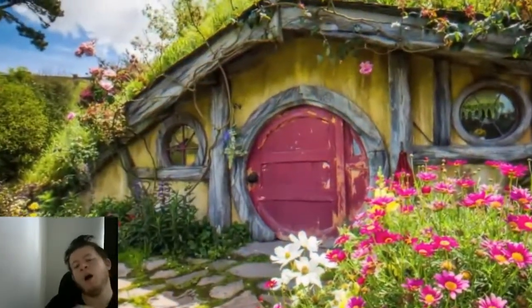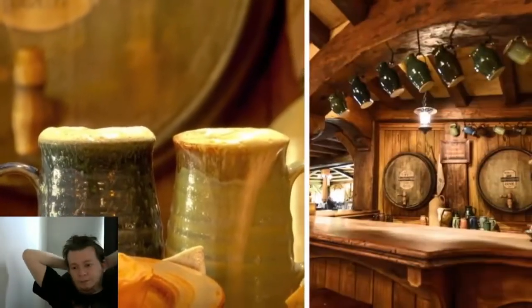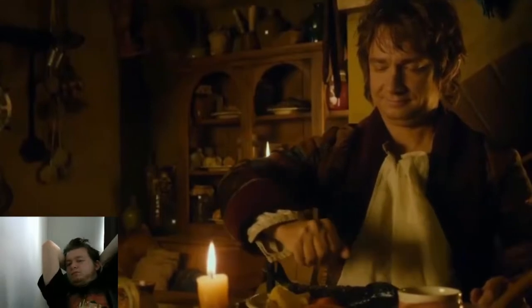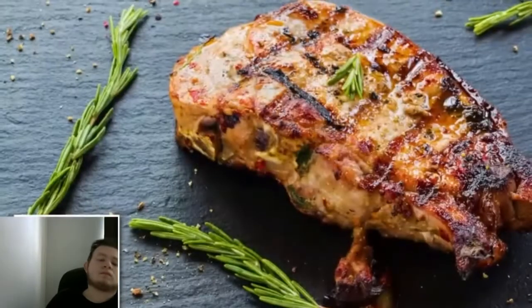The tour will allow you to see the real Hobbit holes up close, and you can even grab a pint of ale at the Green Dragon pub, spending the day like a real authentic Hobbit. I hope they serve elevenses and salted pork.